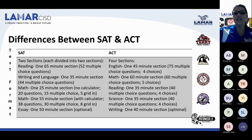And then the number of sections. The SAT has two main sections: an evidence-based reading and writing section, and then a math section. The ACT has the English, has the reading, has math, and has science. It also has an optional essay. You'll notice on the SAT it says essay, but let's mark that off, because actually they got rid of the essay when COVID hit. So I need to take this off. There is no essay for the SAT. The ACT does still have the optional essay that students can write.